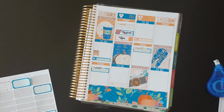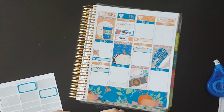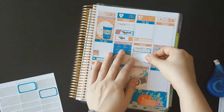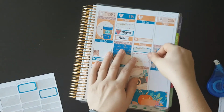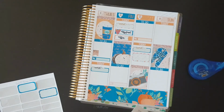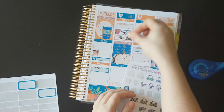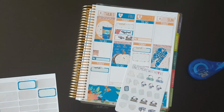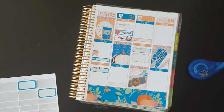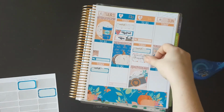So I need a half box for my grocery script. And I'm just using the Planning Roses grocery script. Oh, and I forgot to pull that from Once More With Love for filming. I gotta order a new sheet of that too, I'm running low. And I'm going to pick this sort of pink grocery script. Just put that right there. Very cute.